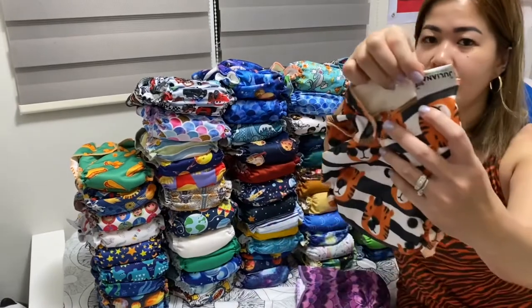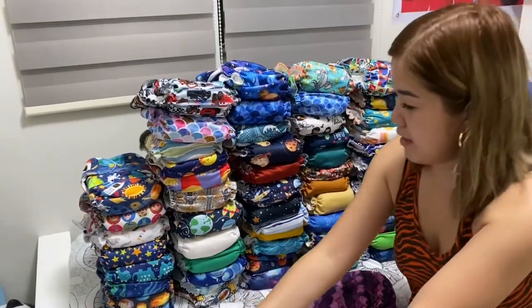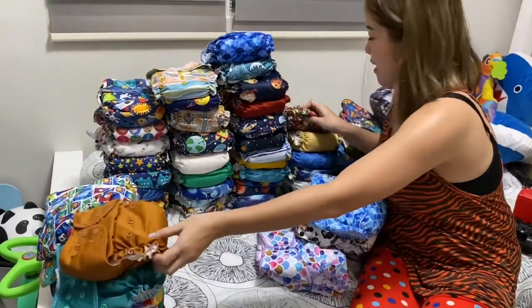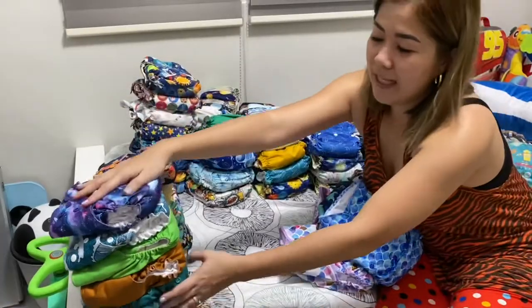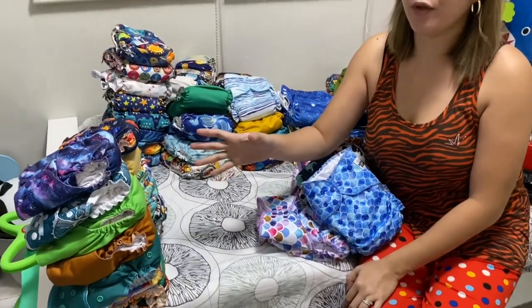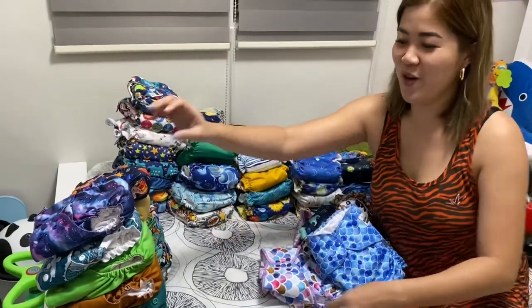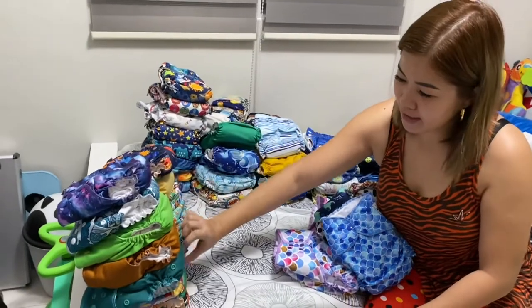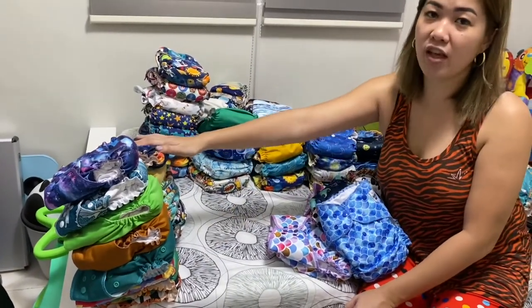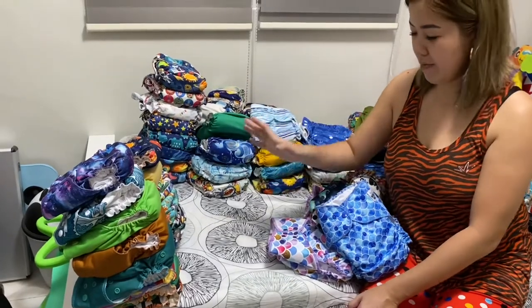Julianababy clothing. Separate natin sila ha. Madami talaga akong Julianababy clothing sa stash ko. Ito sila lahat. Count ko na lang ha kasi may mga mommies talaga na gusto nila yung number. So, let's count. 2, 4, 6, 8, 10, 12, 14. So, I have 14 cloth diapers from Julianababy clothing.